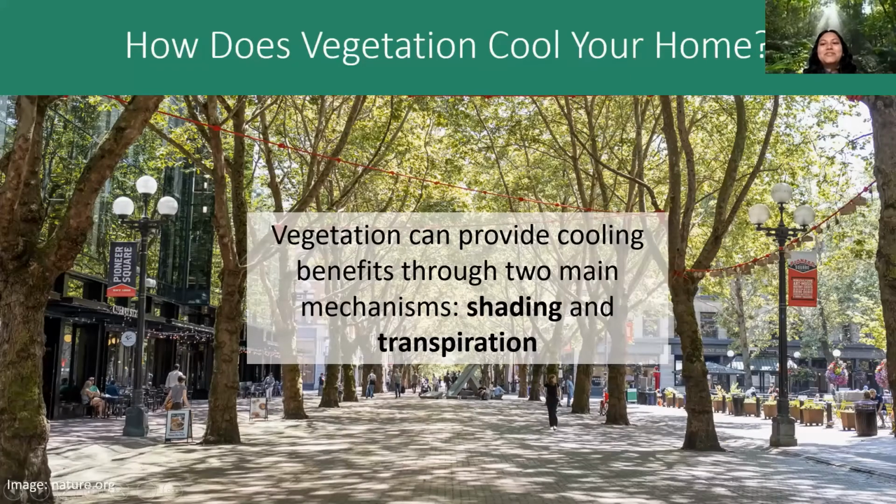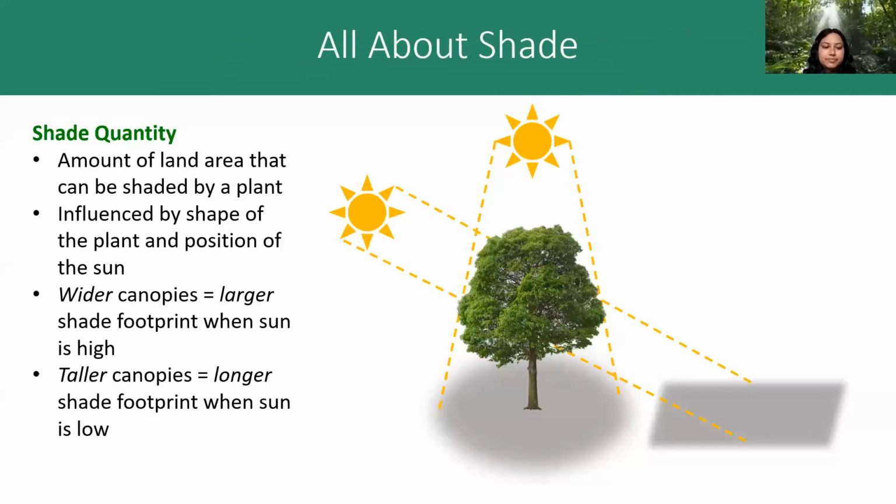Okay. So how does urban vegetation actually cool the air? Well, there are two main mechanisms by which urban vegetation cools, and these are shading and transpiration. Shade from urban vegetation helps to cool homes by physically blocking the sun's rays from heating up surfaces. And there are two main mechanisms of shade.